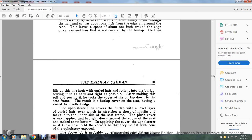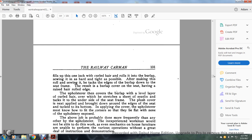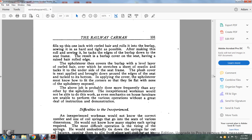He then fills up the 1 inch with the curled hair and rolls it into the burlap, sewing it as hard and tight as possible. As he makes this rolling and sewing, he tacks the edges of the burlap down to the seat frame. This results in the burlap-covered seat having a raised hair roller edge. The upholsterer then covers the burlap with a level layer of the curled hair over which he stretches a sheet of muslin and tacks it on the underside of the seat frame.